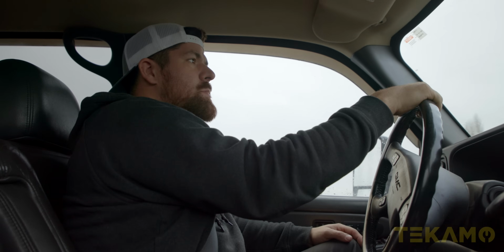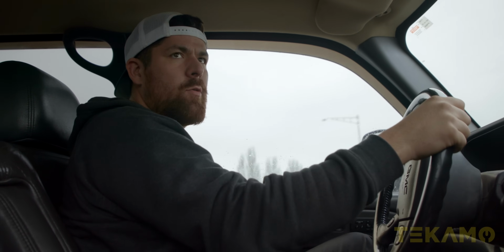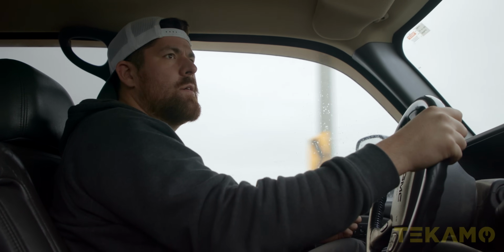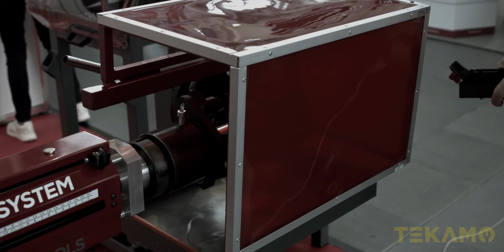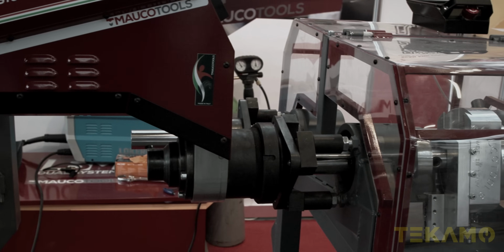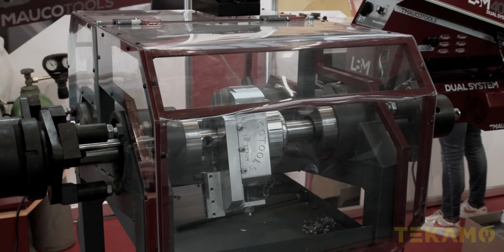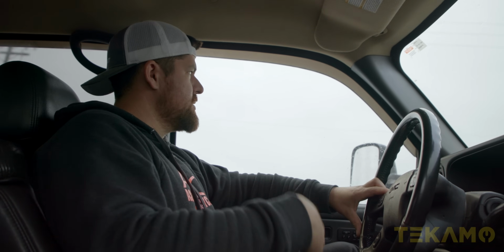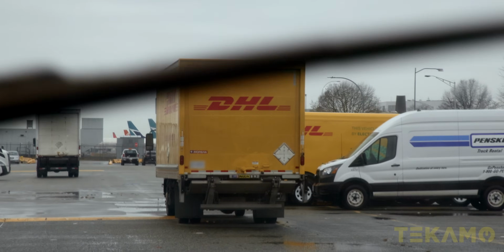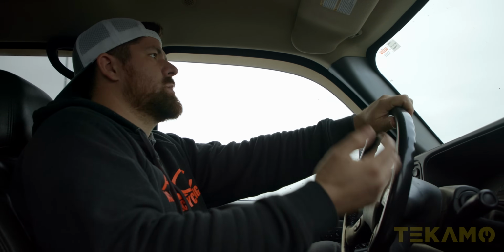So yeah, we're going to pick up some new tooling. You guys might have remembered last year when we did the Malco booth at Bama. Yeah, we took a look at some line boring gear. I talked about like, oh, I want to get into line boring. It's a big step for us because we're just dumb mechanics. We're not like machinists and engineers. Lots of trial and error ahead. So we'll come up with it and we'll give you guys an honest product review and feedback on the system when we get it running.